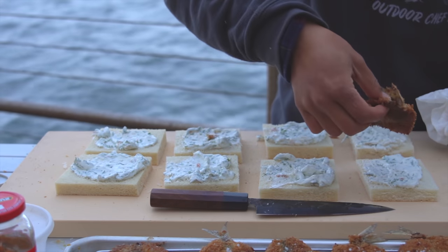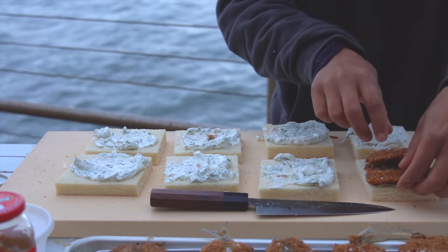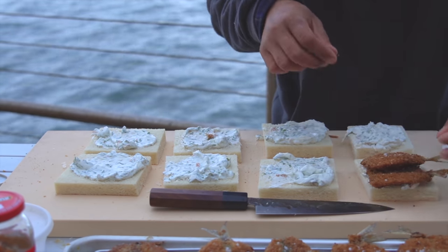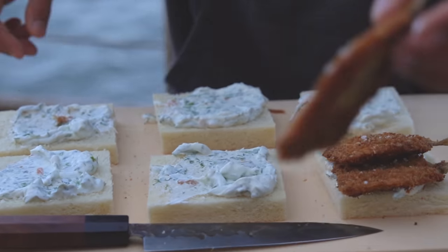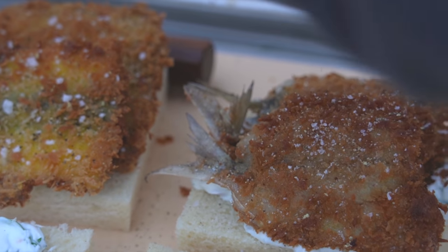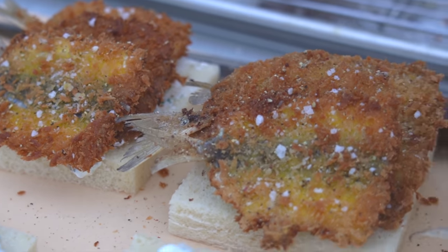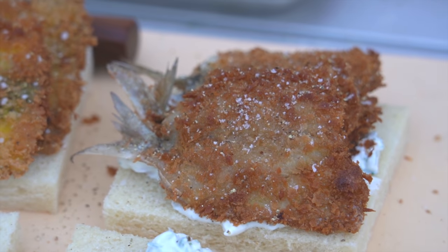And take the fish. One, two, I think we get three. I think we get three on each. The pepper was actually really good with it.